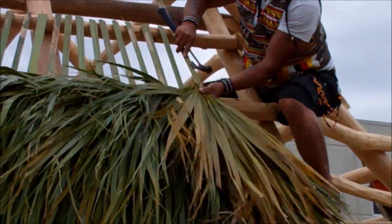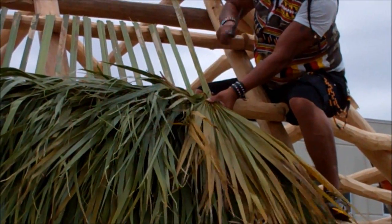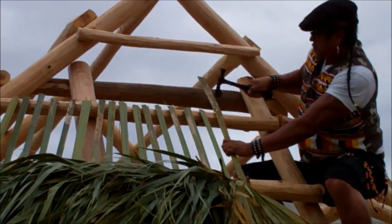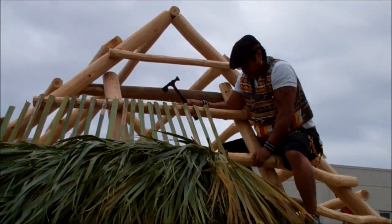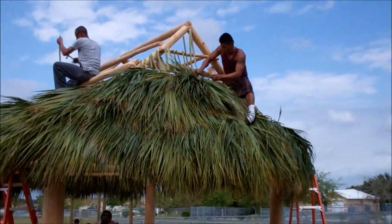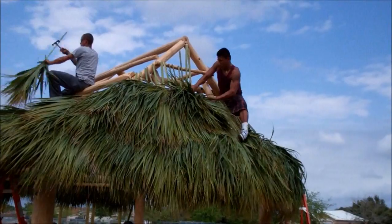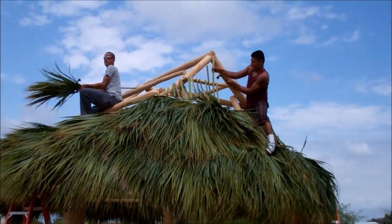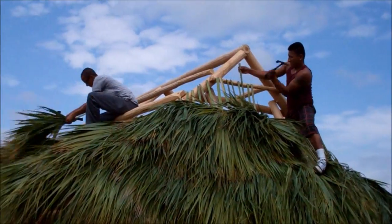See how he folds it under, tacks in the nail, and then chops off the excess. The hardest, slowest part is right here where he's at, the pocket. Once the project is done, the straightaways go by real fast.